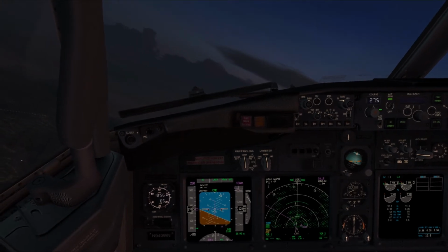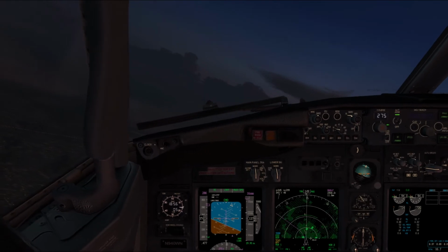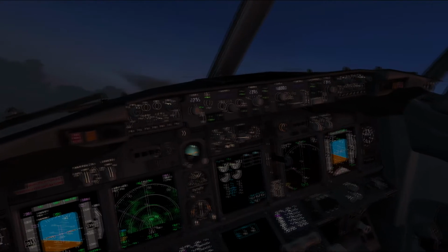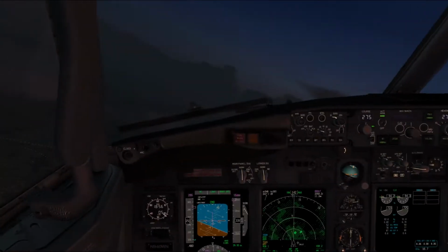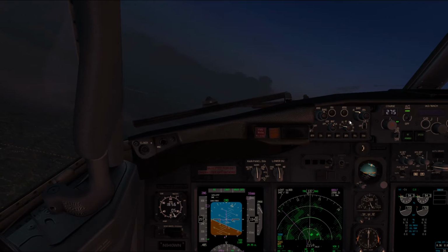And then I'll take 987. Fly heading 270, there's traffic at 12 o'clock, 7 miles. It's an American 737-800, report it in sight.